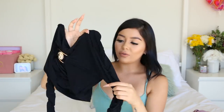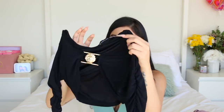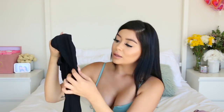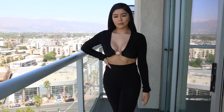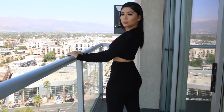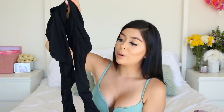So the top is kind of similar, but this one has more coverage. The other one just covered the boob part, but this is more of a shirt. It has the same little pendant thing in the front, which is the lion. That's what it looks like. They're both gold. This one is just black and scrunchy. And then the pants, ugh. This has the scrunchiness on the butt. Like I said, if they're scrunchy on the butt, it's gonna make your butt look perkier. And then it also has it on the sides, which is why I liked it. It's scrunchy from top to bottom, and I do not own a pair of pants like this.